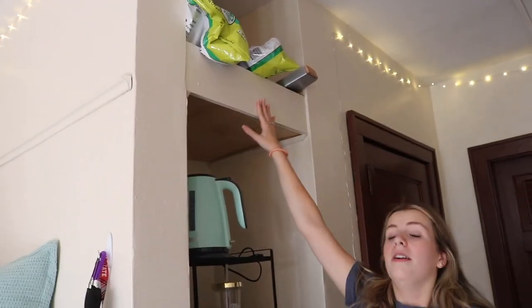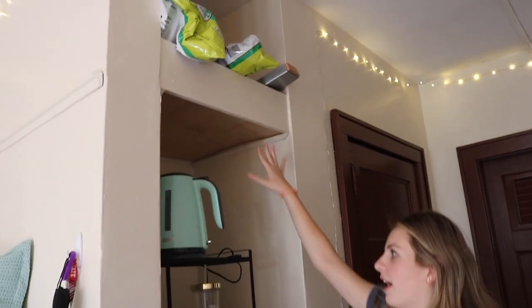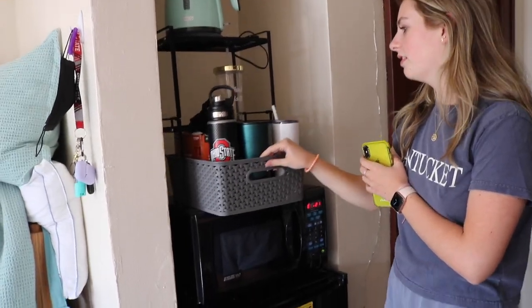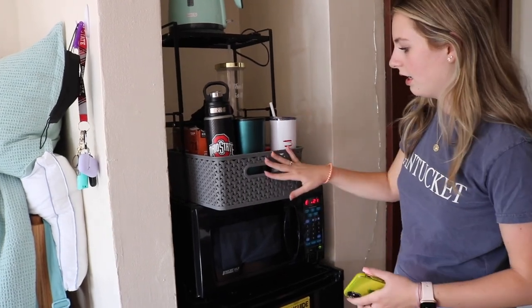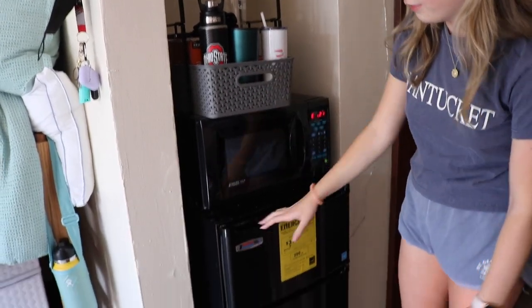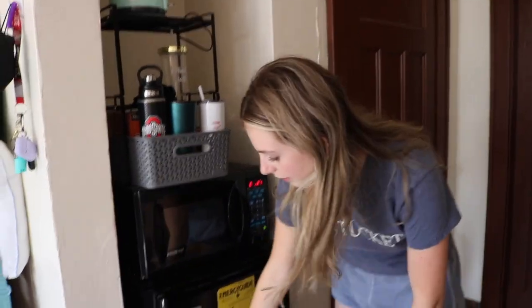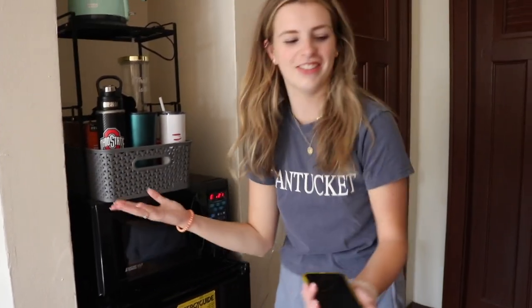Okay, and then to round out our little tour, we have our fridge area. So up here, we have Skinny Pop because it's a must, basically a whole bag. And then we have our tea kettle. And then we just have cups, coffee, Keurig pods, and then tea, our nice microwave, and then the freezer. It's pretty basic. Mainly just ice cubes and stuff, and then the fridge, so.